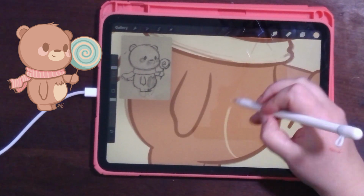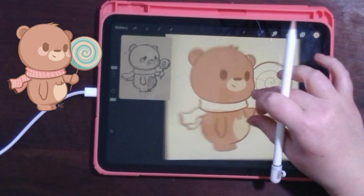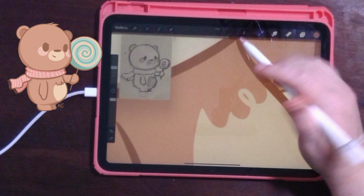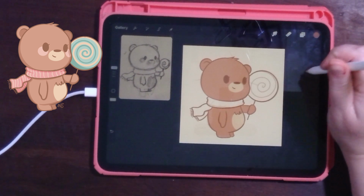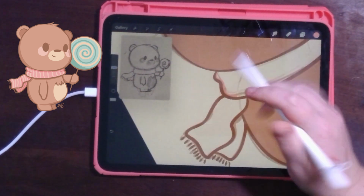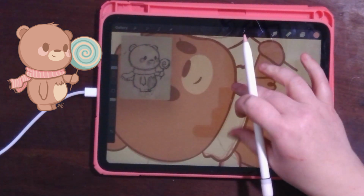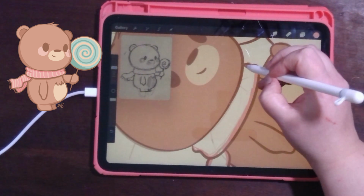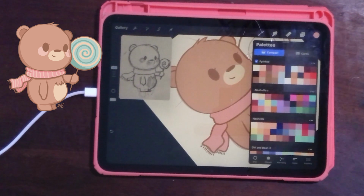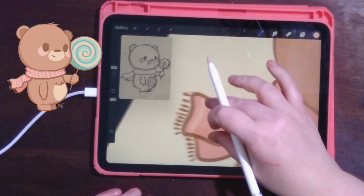So here I'm putting this note in, and I love this note. I actually loved everything about this bear. I thought he was so cute. I kind of want to make more of just this bear. I think it would be really cute to see him in different situations, like ice skating or reading a book. He'd be a really cute character to create a little world with.